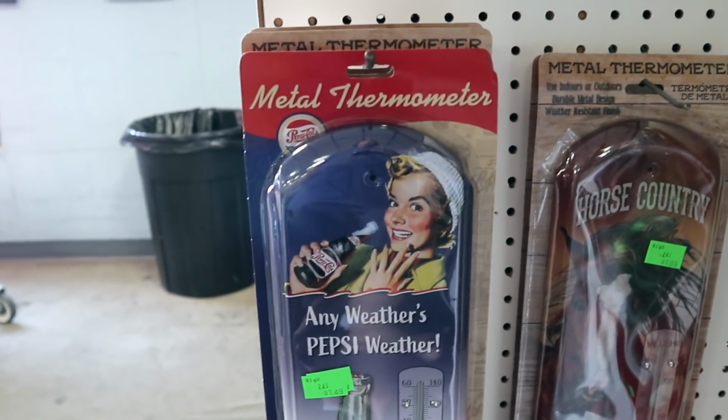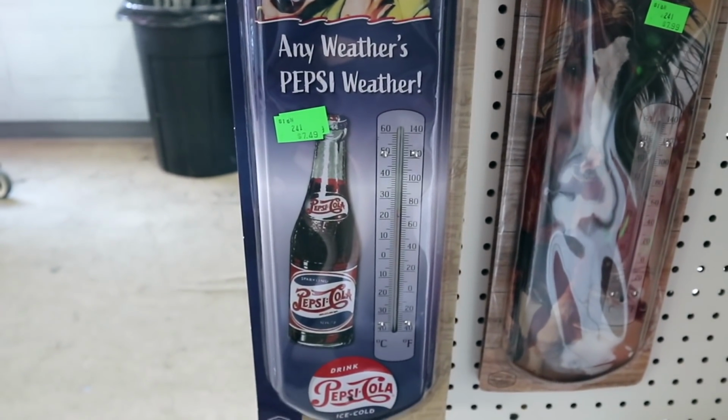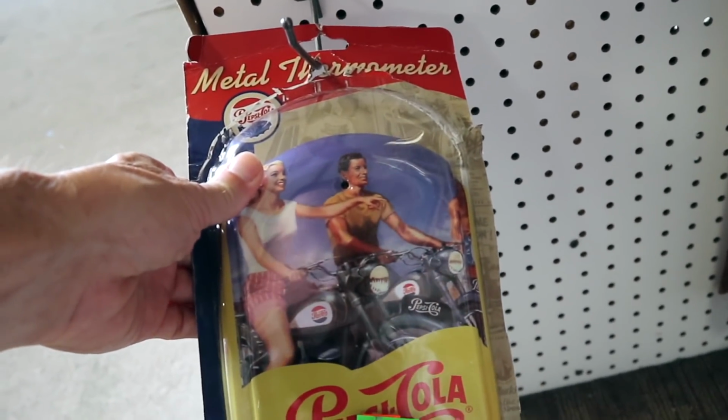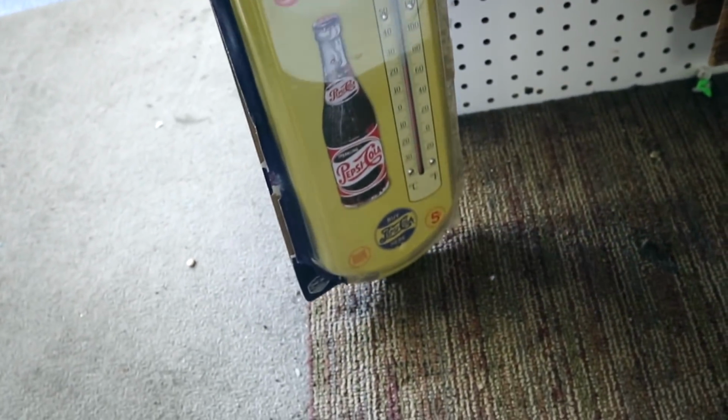This is a fantasy item. I want you to see it now, new in the box, so that years later you won't say, oh, that's an old one. These were never made originally. Not like that anyway.